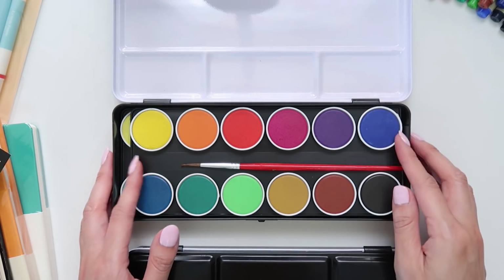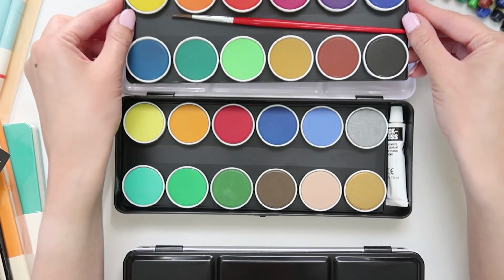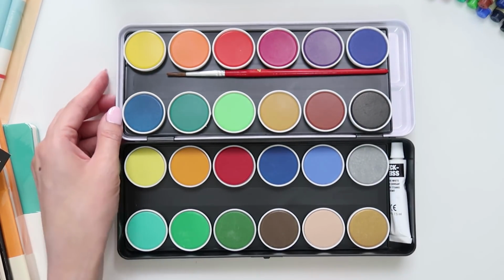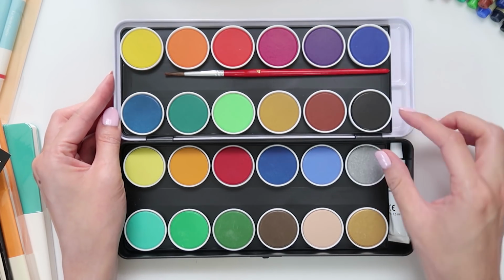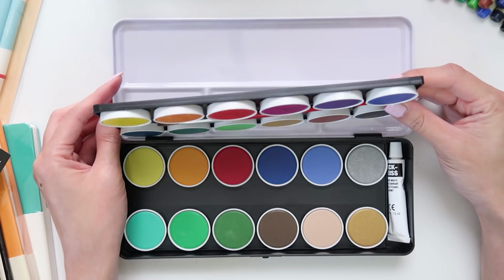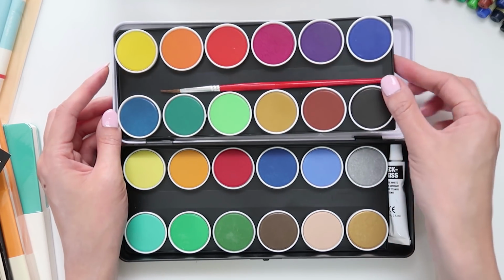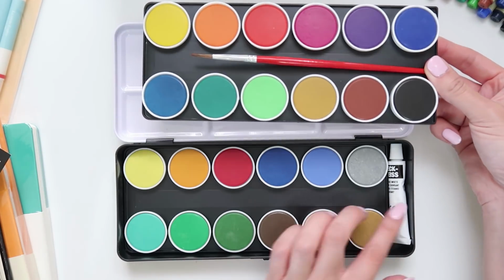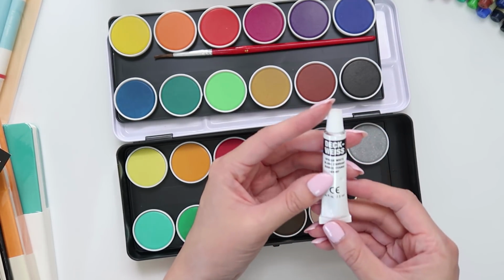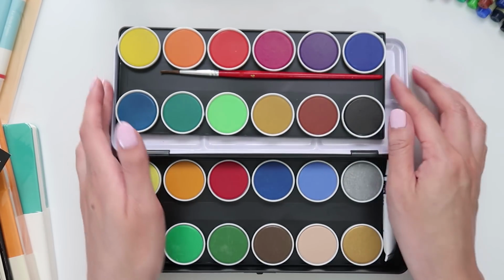Oh, it looks so beautiful, doesn't it? Love it. You get quite a lot of colors as well. So essentially this is how you would lay them out. So these are all the opaque colors. The pans are actually quite big, I will say. They look quite hefty. I cannot wait to try these out. You know I love watercoloring. And then, what's this on the side here? Ah, this is white. Okay, so there's like a tube of white paint if you need it.